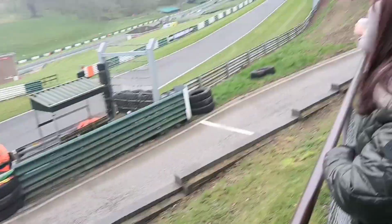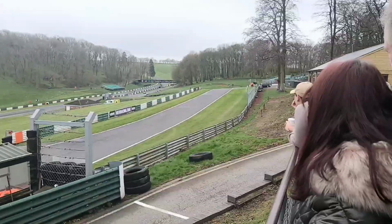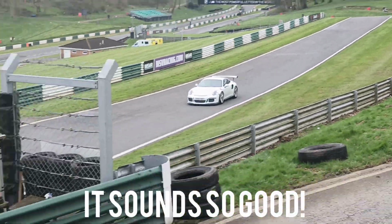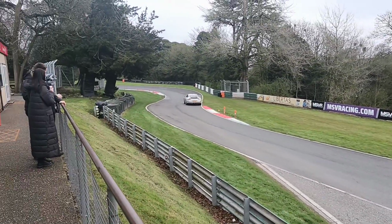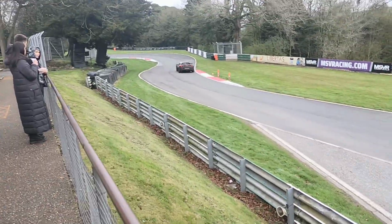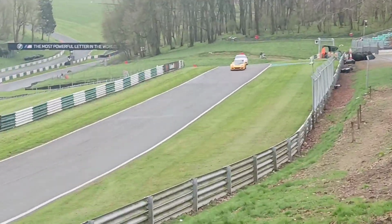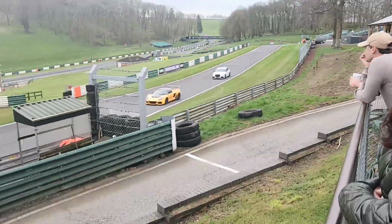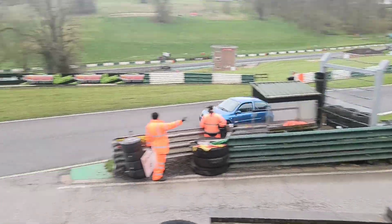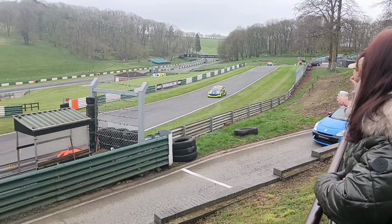I mean, here is the GT3 once again. And of course, silence for the GT3. Oh yeah. So I'll try and get some more angles for you today, guys. Go up to different places. I think those two are the craziest out of the lot. The S3 is so loud, but it's awesome.